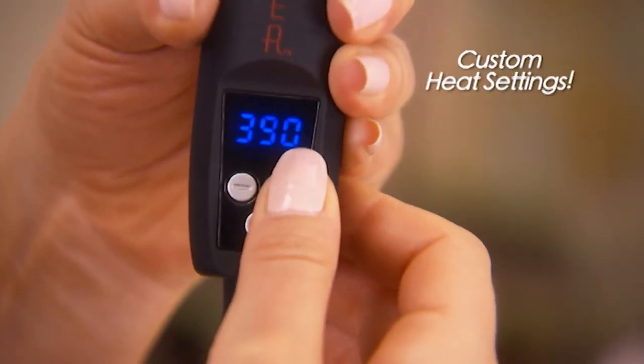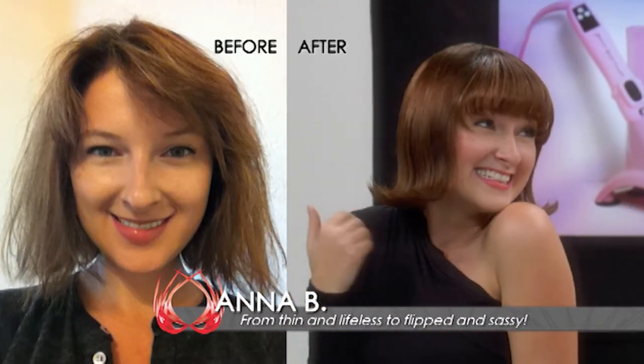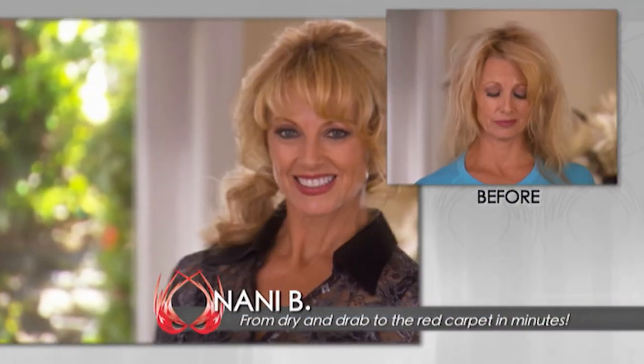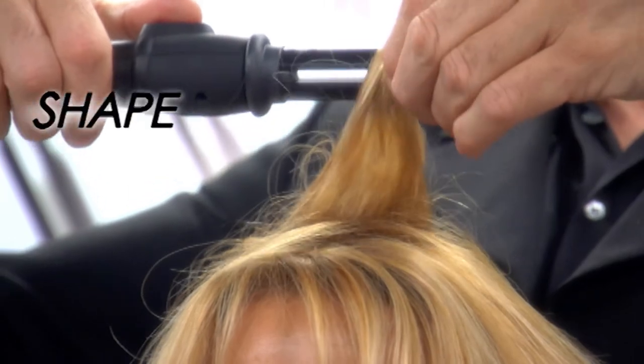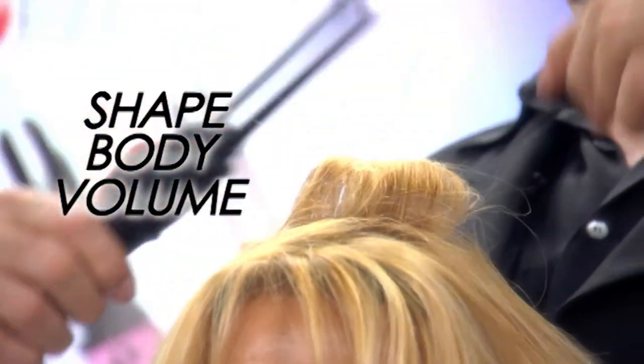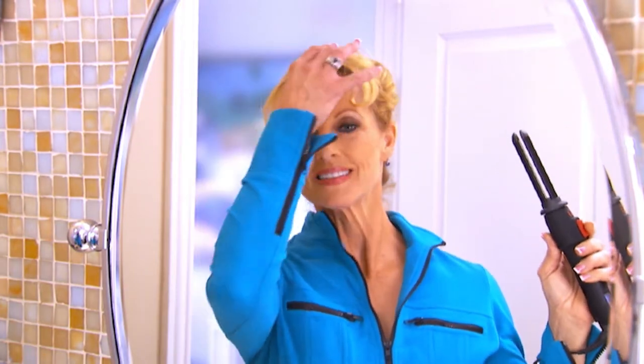Now here's the most amazing part. With completely custom heat settings, this styling wonder can transform thin or even the thickest, driest, meanest mess into silken, sexy, gorgeous red carpet looks in minutes. But that's just the beginning. See how fabulously simple it is to get shape, body, and amazing volume all the way down to the root. Easy Curler can even put pizzazz into limp, lifeless bangs. And remember, because the Easy Curler doesn't damage your hair like ordinary hot irons and curlers, your hair always will be styled and alive with a healthy shine.